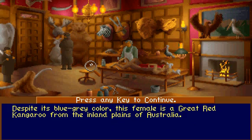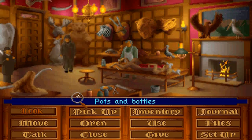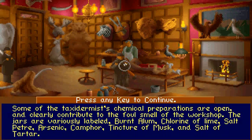Kangaroo! Despite its blue-grey color, this female is a great red kangaroo from the inland plains of Australia. Let's examine the pots and bottles. Some of the taxidermist's chemical preparations are open and clearly contribute to the foul smell of the workshop. The jars are variously labeled: burnt alum, chlorine of lime, saltpeter, arsenic, camphor, tincture of musk, and salt of tartar.